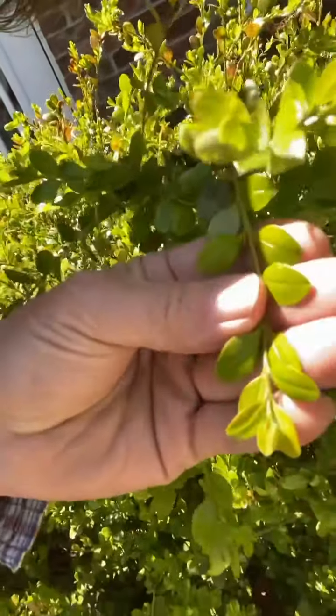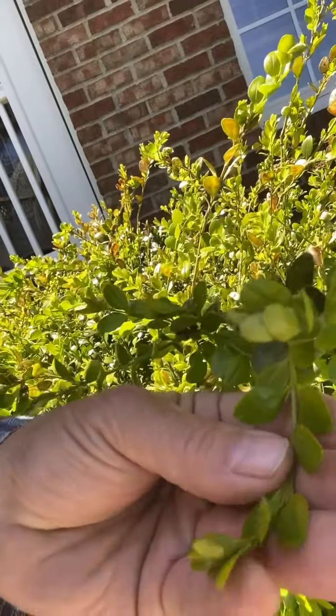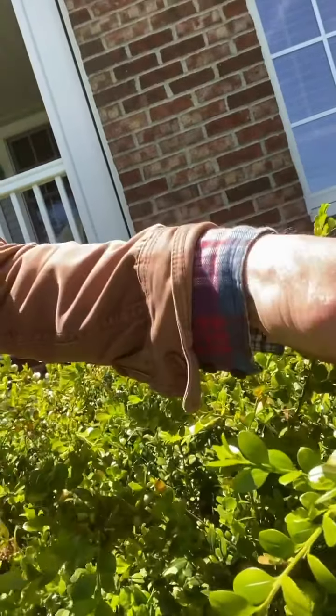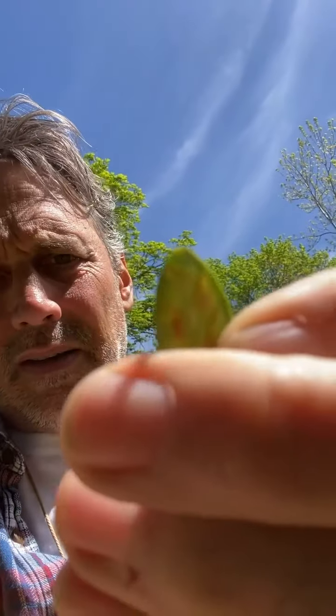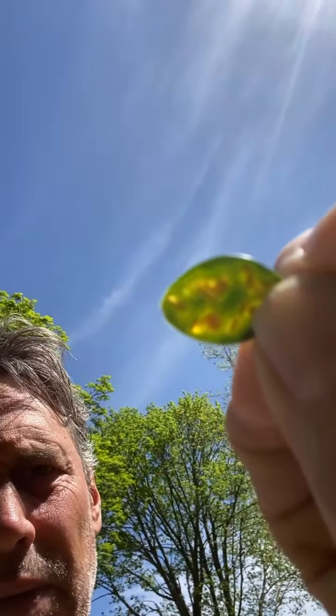What we'll notice, as we talked about in the past, is the new growth here. This is nice and a little brighter green and really undamaged at all. Last year's growth is just behind that, right here, which you'll see has all sorts of little pock marks, and you can see the sun shining through it.